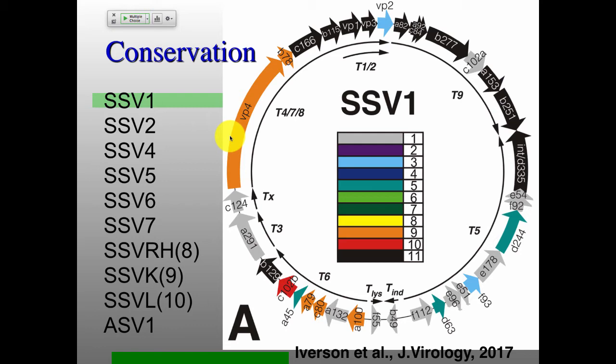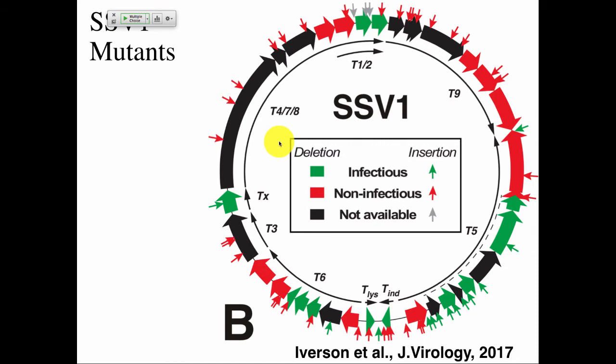For looking at this at the same time, and when I say we, mostly my graduate students, have developed techniques for doing mutagenesis. And those of you who are in the Mutant Viruses from Hell lab know all about this. We've done mutagenesis now in all of the putative genes of SSV1. And to show that here, anything that is green means that if we make a mutation in that particular gene, it's still infectious. And if we make a mutation in one of these genes that's shown as red, it's non-infectious.